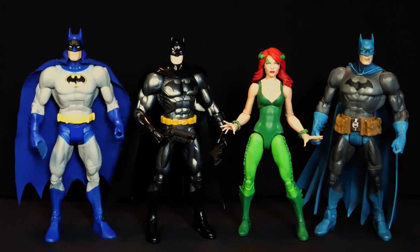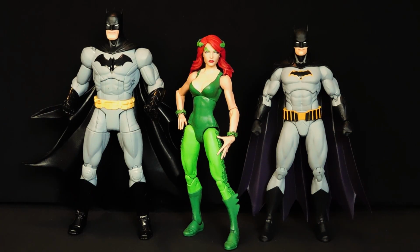So let's kick off the figure comparisons with some of my favorite Batman action figures. First we have the Mattel DC Multiverse Superpowers Batman with a cloth cape. Then we have the Batman Unlimited New 52 Batman in the metallic paint scheme. And finally we have the Mattel DC Superheroes Batman in the blue and gray costume from a 2-pack with Batgirl. Here she is next to the DC Collectibles New 52 Greg Capullo Batman figure and the DC Collectibles Icons Afterbirth Batman.